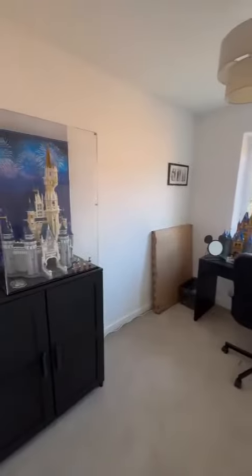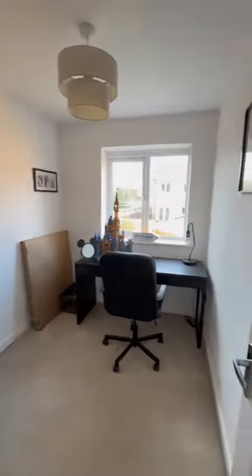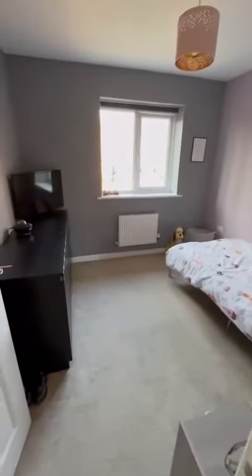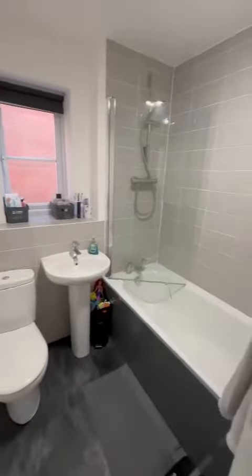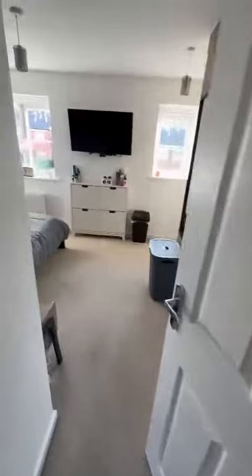So up here we've got 3 bedrooms. First bedroom here is a good sized single room, leading on into the second double bedroom through here. And then on into the family bathroom. Got an additional storage cupboard here, and then into the master bedroom with a really good size double room.